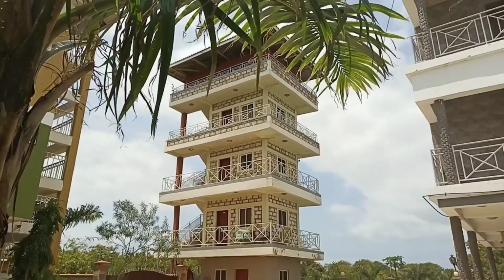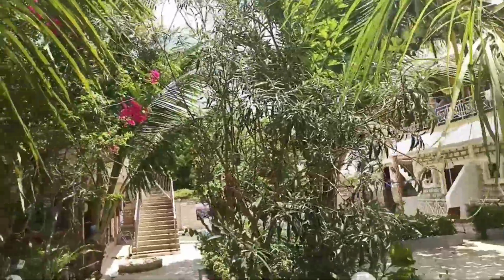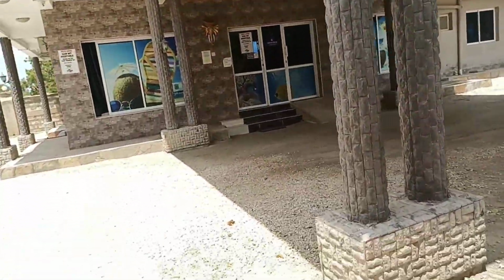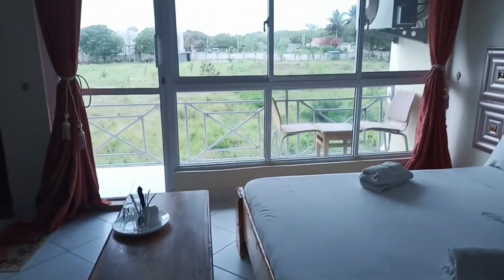The accommodation. Personally, I am a lucky girl. So I booked mine on booking.com. I will show you. Imagine I spent only 2,000 shillings. That is $20 for a night. Show me before she goes and gets the keys. So that's my room. Yay!